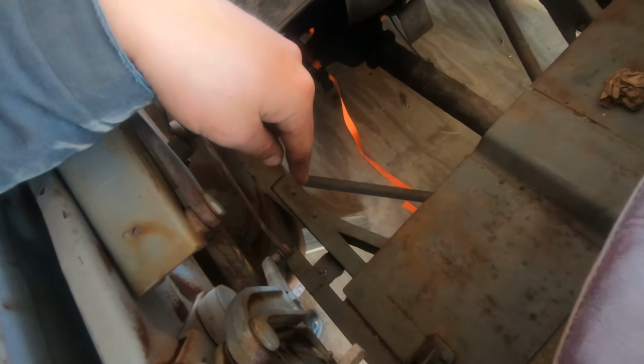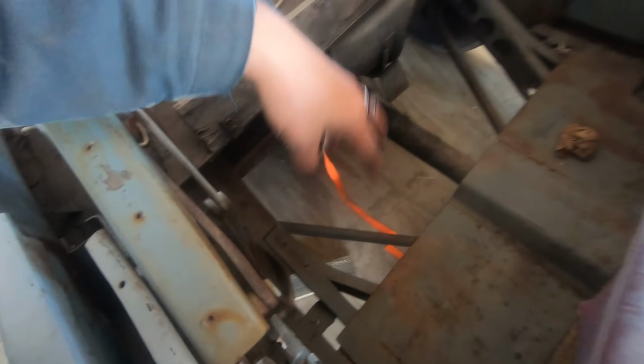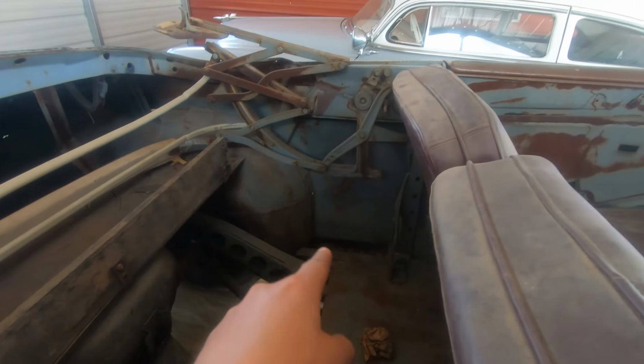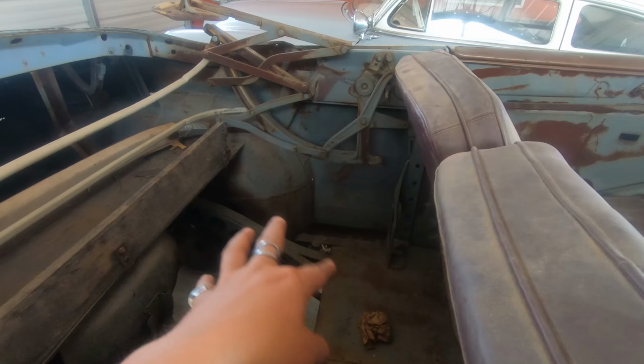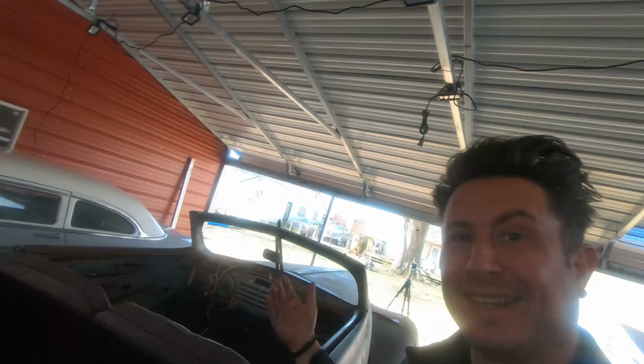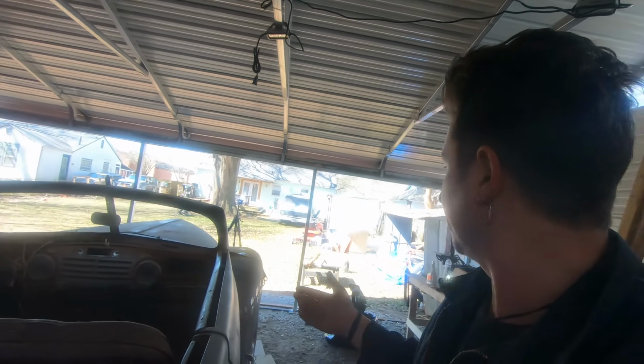Some of the body mounts have been replaced. Again, all of this was sandblasted at some point, so that's good news. You can tell there's been a ton of metal work. They put in all sorts of patches over here, and my guess is they were trying to build what would appear to be a high dollar street rod.